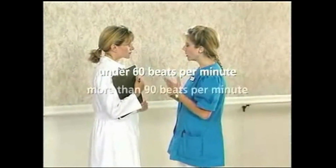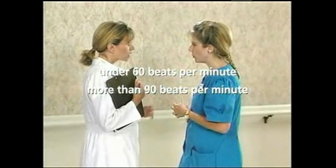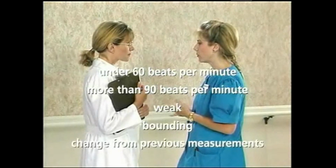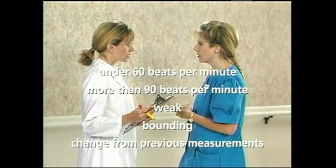Finally, be sure to report a pulse rate under 60 or more than 90 beats per minute. Also report a weak pulse or a bounding pulse, and report any change in rate, rhythm, or force from previous measurements.